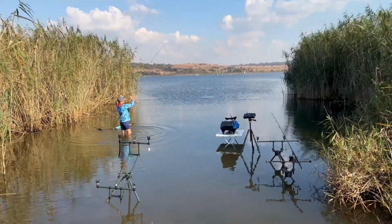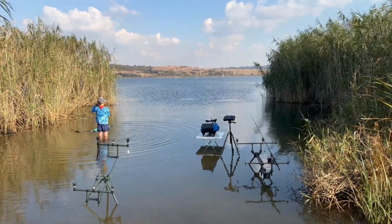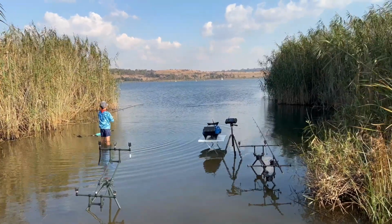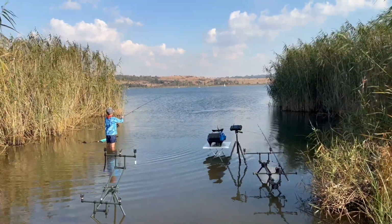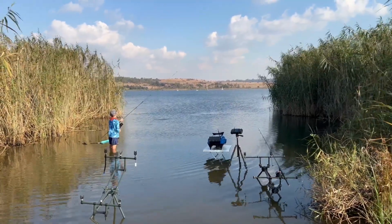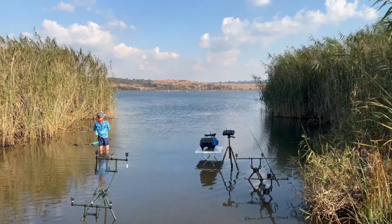And then we know that honey with caramel millipit is working. The honey floaty with a caramel millipit is working like a bomb. And then we've got pineapple tiger nuts from Stealth Baits. That's been working like a bomb as well. Yeah, brilliant.